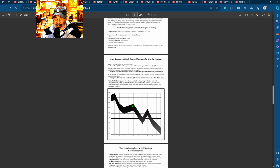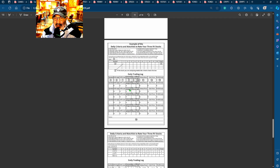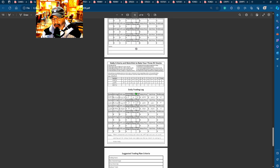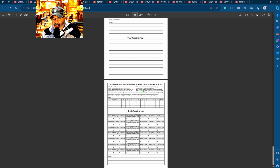So in the companion book, the cool thing is right here. Now you have the criteria for how we get to our RV stocks right on the same page that you log. Some examples are here, and then there's an example trade. But then here's how the sheets are. I just show one here, but there are hundreds of them, and a little bit more room to log. And then you can kind of figure out.